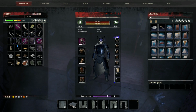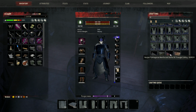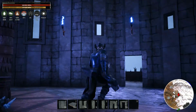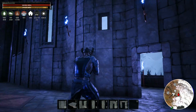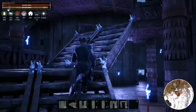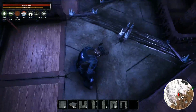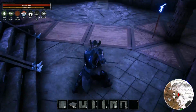So inside of here, if we just type in 90 like so, you can see down here we have these guys. Pythagoras reinforced stone. We have a black ice one, but I'm using modded pieces that are all called outside. So instead of the black ice having, normally, the inside of it has like a wood pattern, this is just all stone. Also, these ceiling pieces are modded too because the black ice ceilings look a little bit different as well, and I didn't like them as much.